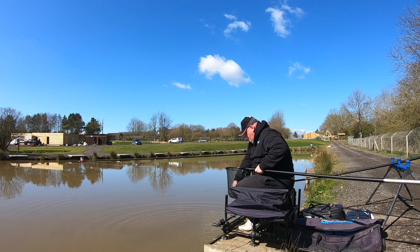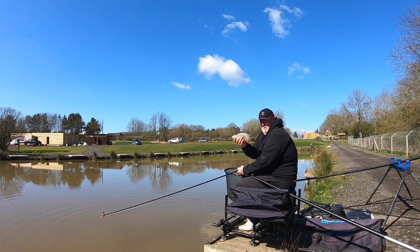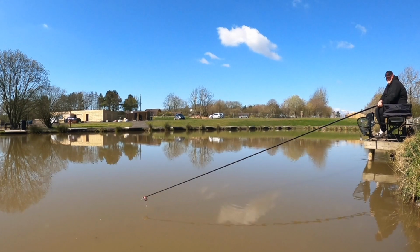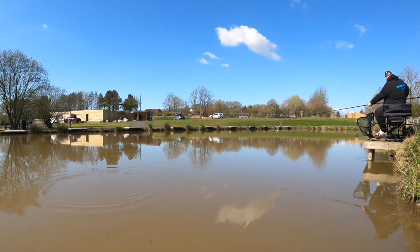Pound and a bit. Absolutely stunning fish. Beautiful. Couldn't even get the rig in then. Pulled it out my hand.